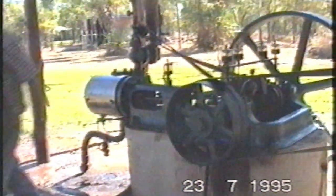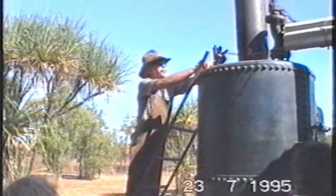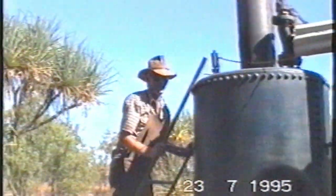So how long did it take you to restore it all? About 600 man hours just on the engine. Just on the engine. When I got it, this has got a little bit of a leak in it, see? So I poked my pen in there. Got this equipment, it was all in about the condition of what's in the long grass over there.